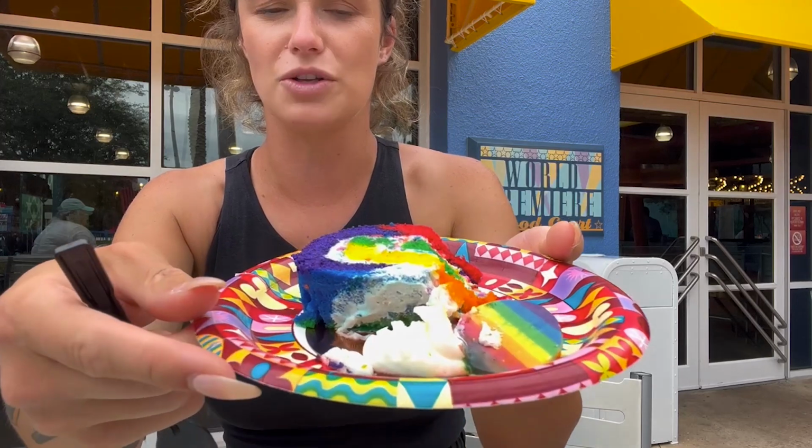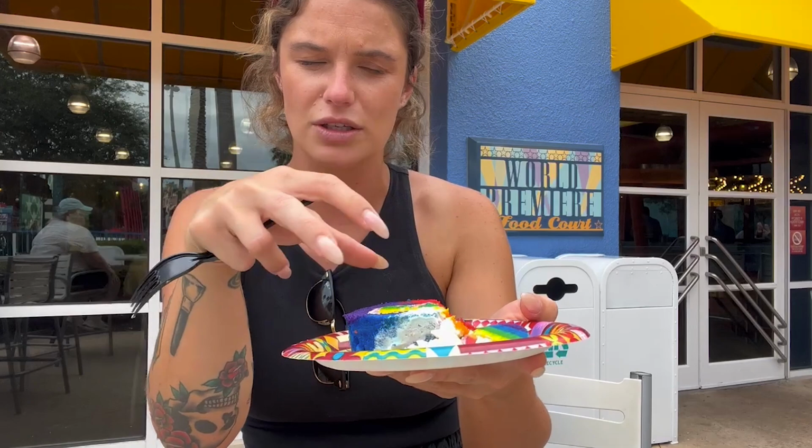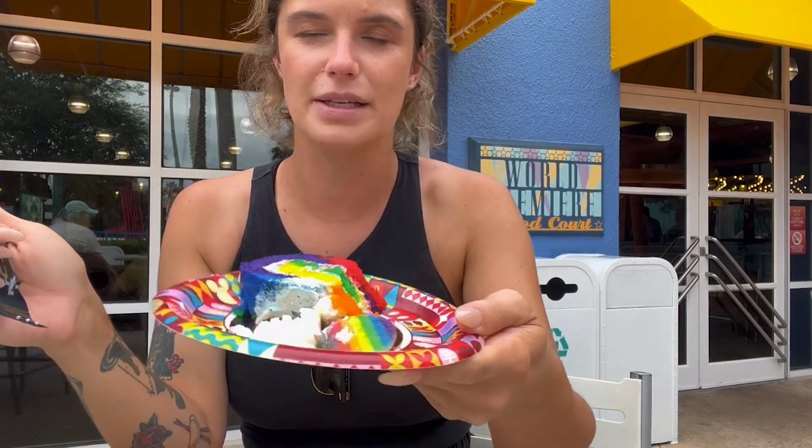It's a cute little small treat. It's very bright, nice and vibrant. It kind of reminds me of the tie-dye cheesecake in looks from Pop. I like this. I would probably get this again.